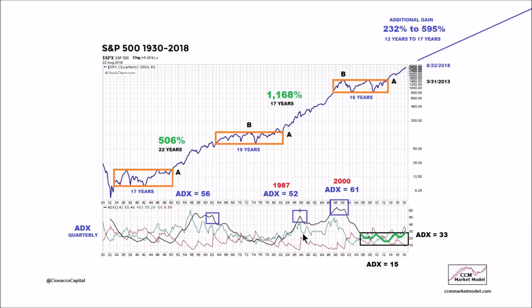If we move over here, ADX is still in the 30s in the early to mid 1980s, and ADX is still in the 30s here in the mid 1950s. That was a great time to invest. Mid 80s, great time to invest.